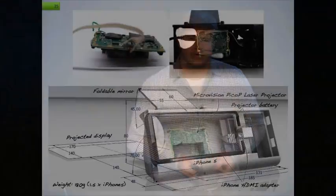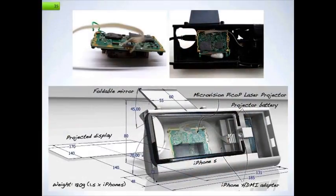As I said, after this, I also wanted to build this device, and I created this 3D enclosure, which allows for, in this case, an iPhone to slide into the case. It's self-contained and self-powered, and it contains a pico projector engine that I took from a Microvision commercial device, sitting at the bottom of the device, and projecting through this mirror at the top, which can also slide into the device and get out again when the device is placed on the table. It allows for a projected display behind the device that is about the size of 8 inches. So it's almost twice the size of the 4 inches of the iPhone 5.